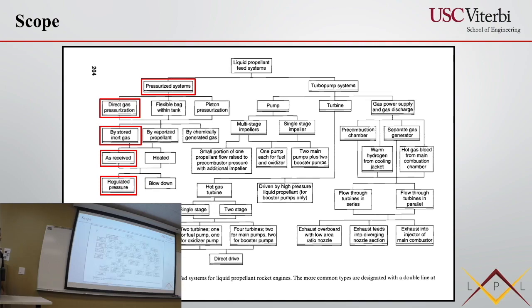Again on the scope, I think this is from Modern Engineering, but this is a diagram showing all of the aspects of feed systems. Like I said, we're just going to cover pressurized feed systems, specifically direct gas pressurization. There are some other ones there. We're steering clear of the right-hand side of pumps and turbines and stuff.